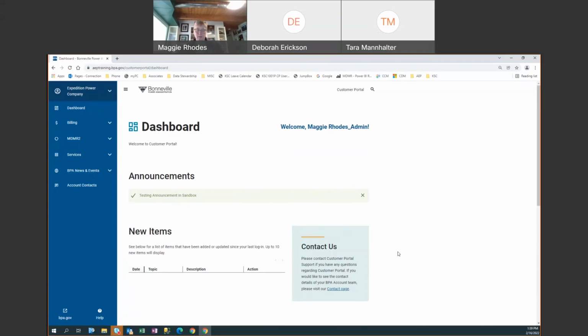Deborah, anything pop up? Yeah, sorry, just a few more. Can users log in now? Yes. Okay, what are the requirements? What are the requirements for a password?